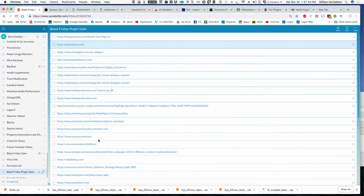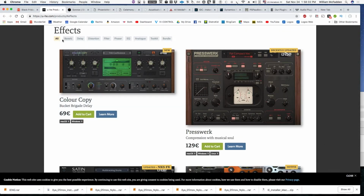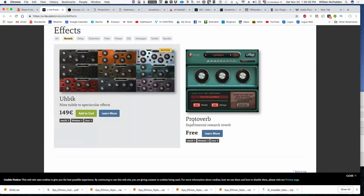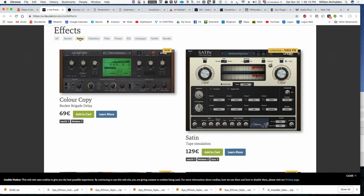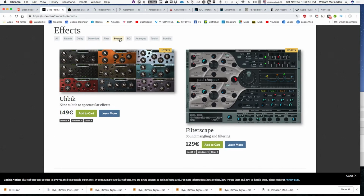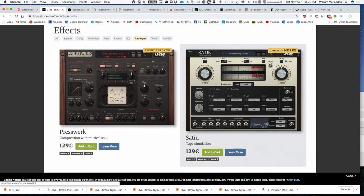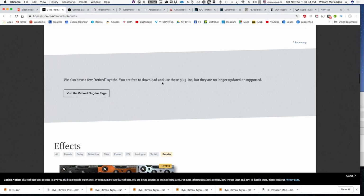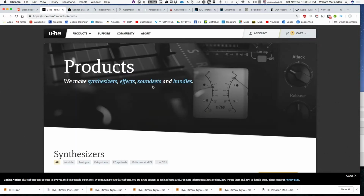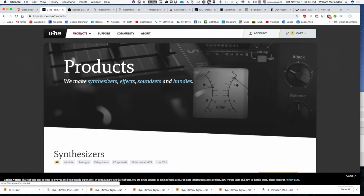Then let's take a look at the next manufacturer. U-He, in addition to having instruments, also has plugins. As you see, we have some reverb, and here you have a free one, some delay, distortion, filters, phasers, EQs, and a tape simulation. And they have a bundle. It looks like they're currently not having a sale on their effects. They were having a sale on the instruments, but you might want to check around Christmas just in case.